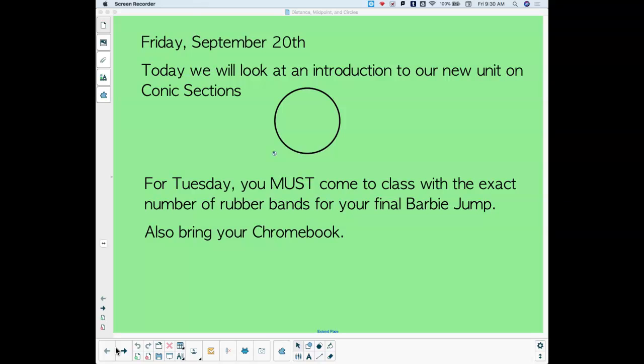The other two conics are ellipses and hyperbolas. They're a little more involved, but again, we'll take the time, we'll go through them, and the fog will lift. The sun will shine down upon you.